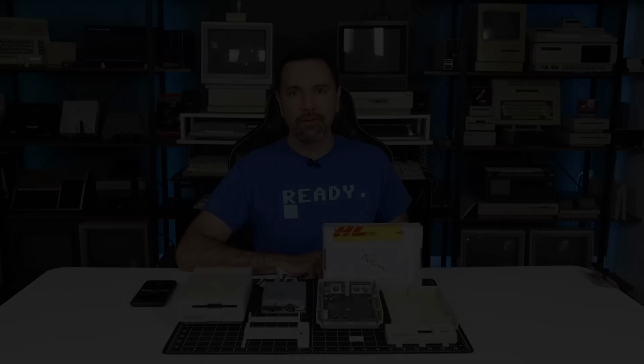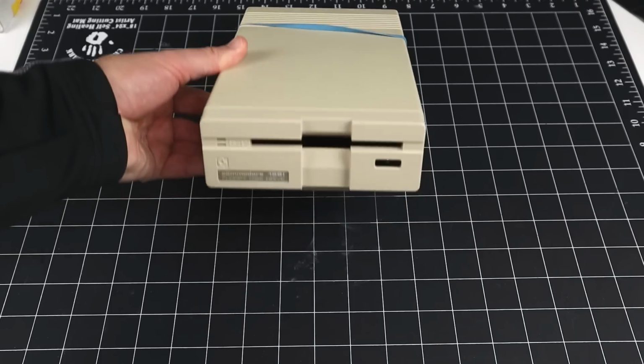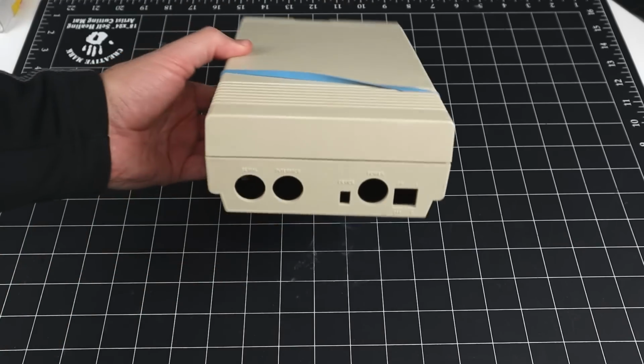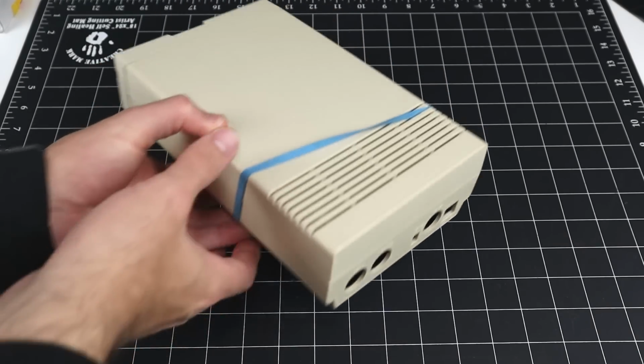There's good news though, because recently it's become possible to build your own replica 1581 from new parts. So, let's take a look at what's required, attempt to build our own copy, and then see how it stacks up to the genuine article. Right, so what do we need to build a new 1581? For starters, we'll need something to hold all the bits. And, as luck would have it, I already have just the thing.